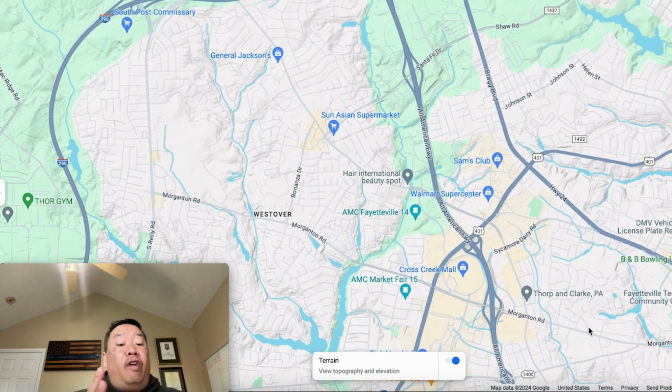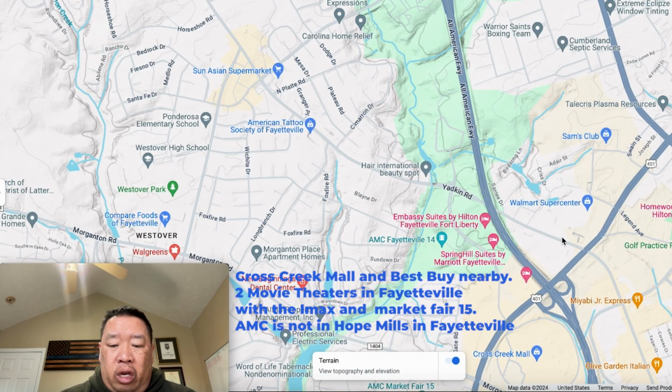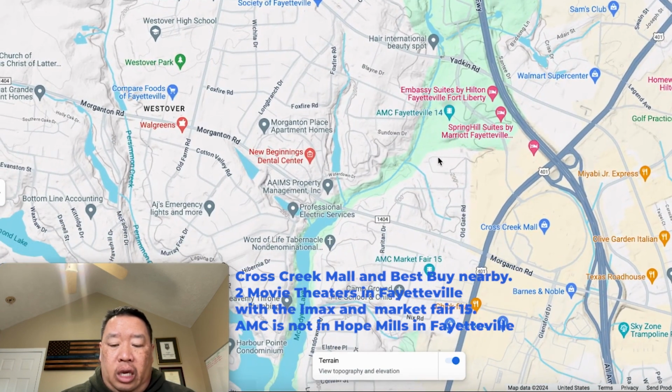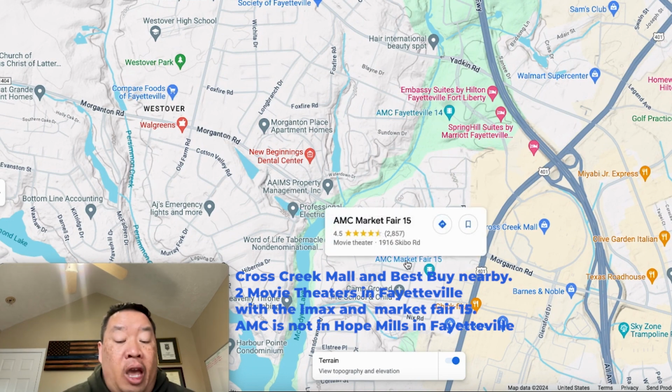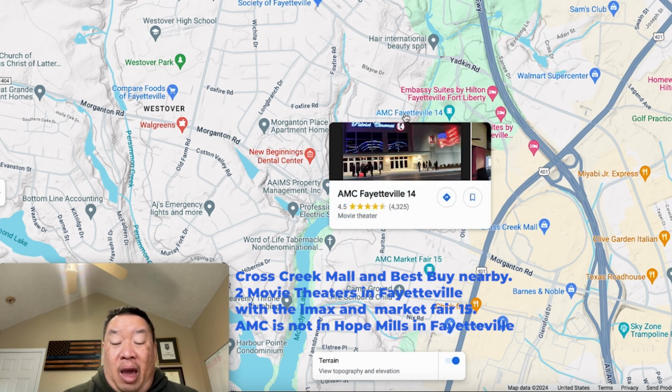In Fayetteville, we've got two major movie theaters. We've got Market Fair 15 right here, and let me zoom in a little more, and you've got AMC 14. So Market Fair 15, AMC 14. Market Fair 15 does not have IMAX, but they've got some great seats. They recline all the way. They're heated. You fall asleep in that chair while watching movies. So definitely, if you want relaxing, this is the theater. AMC 14 has IMAX, so if you want to catch an IMAX movie, it's right there.